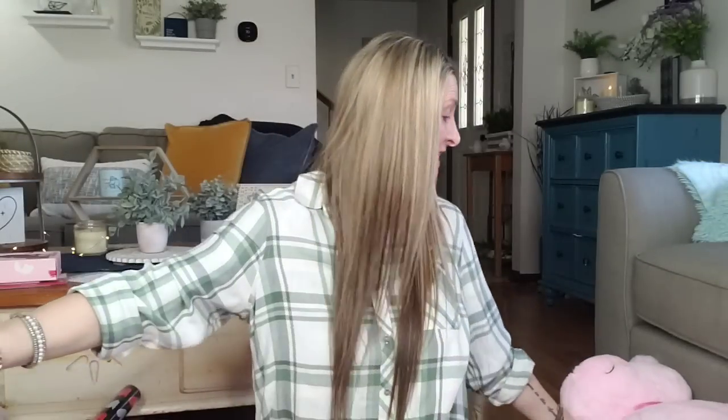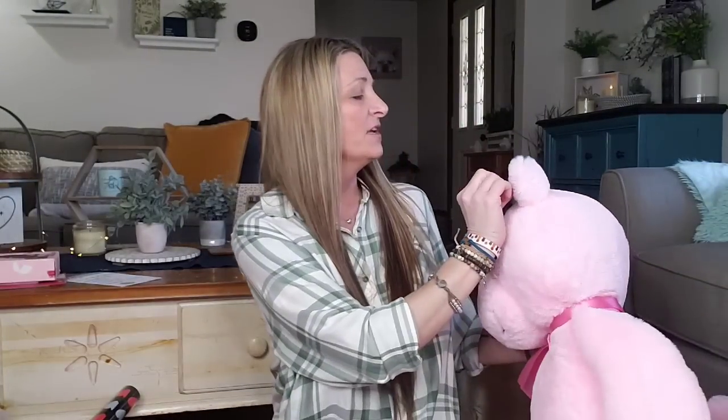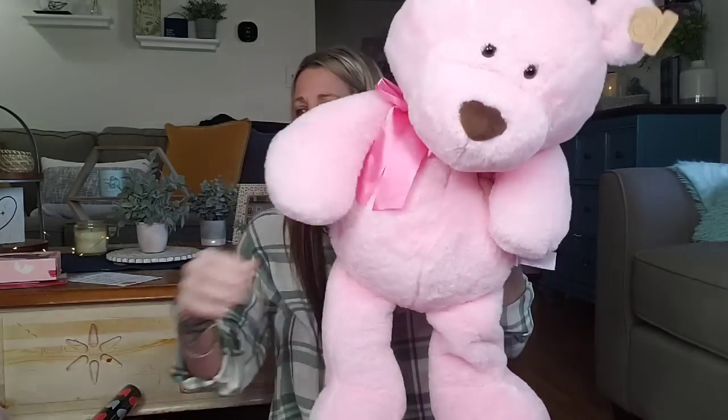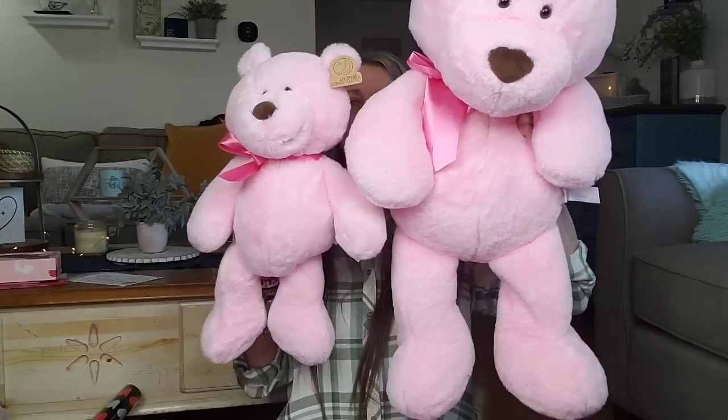$1.49. And look at this big mama. This was $24.99, so I paid $2.49 for this huge bear. Look at the difference. Huge. It's just crazy. Okay, moving on.